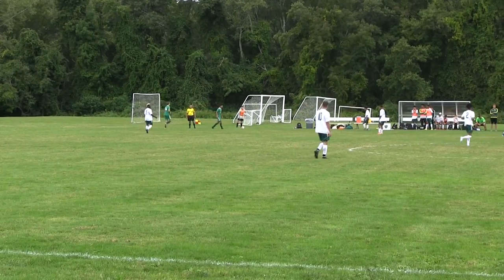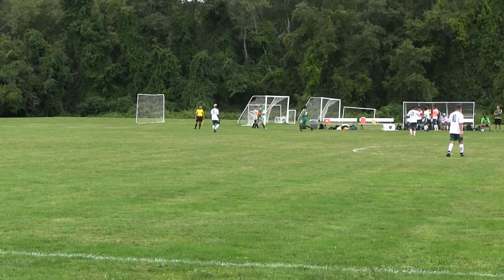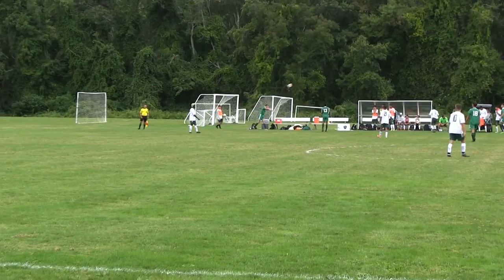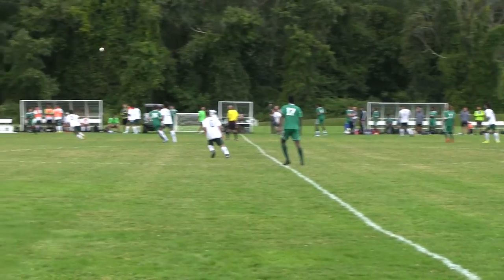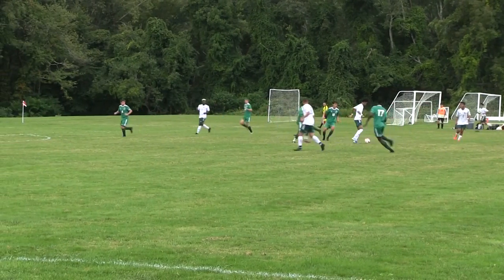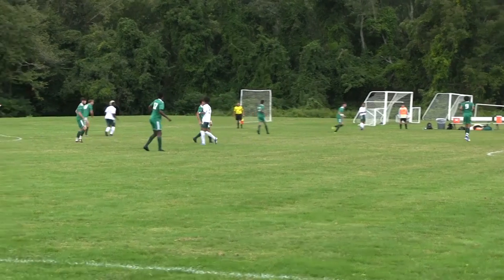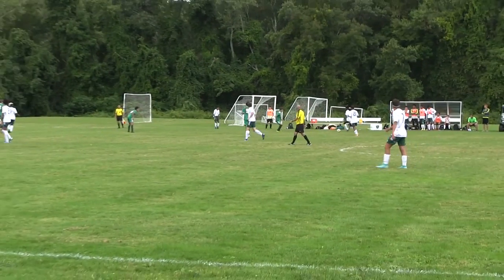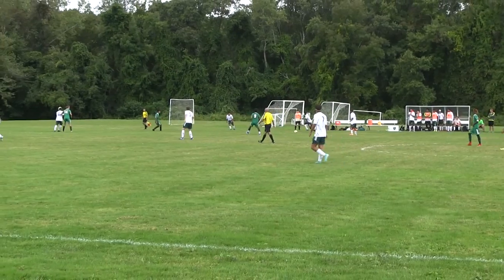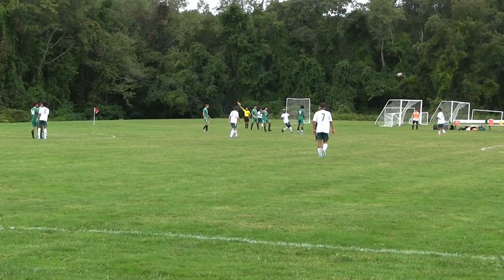17 minutes left to play here. Very exciting game. At least I think so. Good passing there in front. Right at midfield, they're controlling. See what they do, see if they cross. Trying to get by. Comes down, raise the flag again.